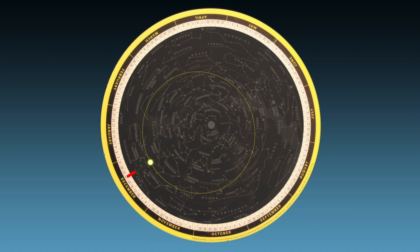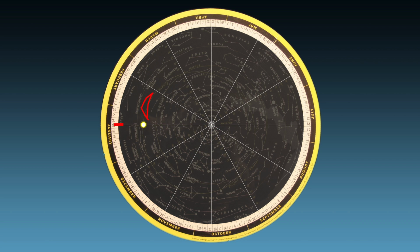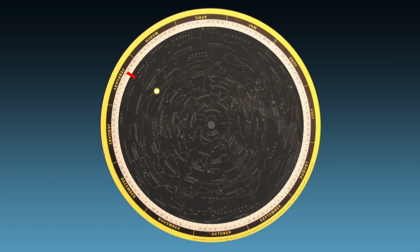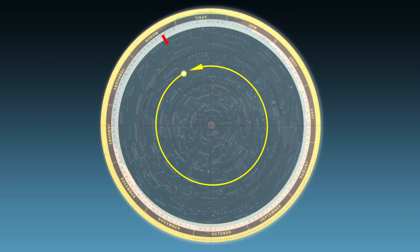We started on December 22nd, so 1 month later I can lay a straight edge to January 22nd, and you'll see that the sun is just entering into the house of Capricorn. The sky makes one full rotation that day, so the sun describes this path over the earth. By February 22nd, it's heading into Aquarius, and it describes this path over the earth. By March 22nd, it's heading into Pisces, and you'll see that as the sky rotates that day, the path of the sun is above the equator, the spring equinox.